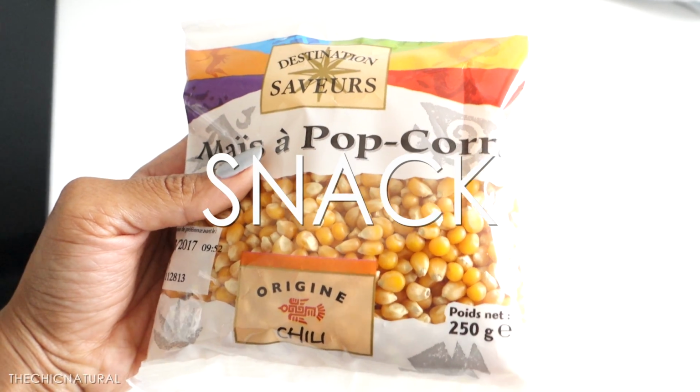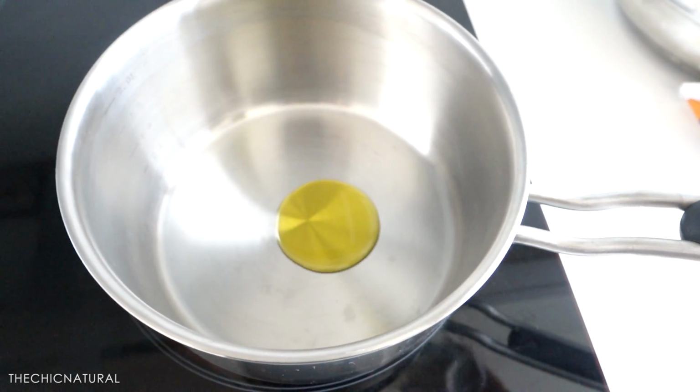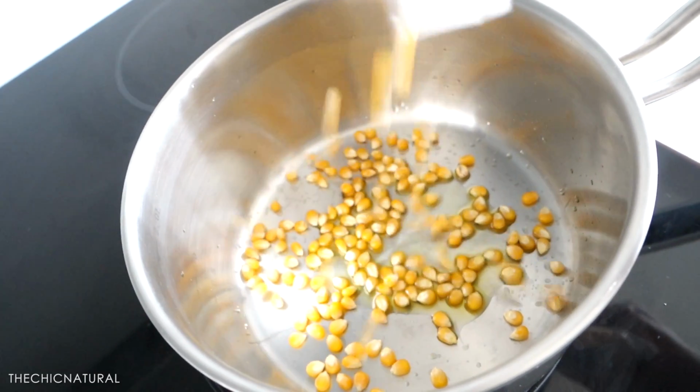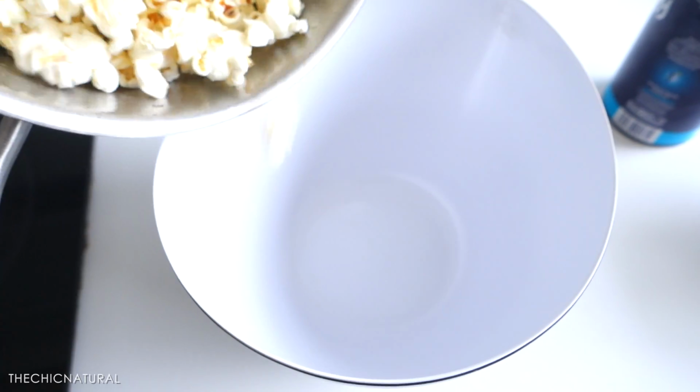And finally, for an after dinner snack, while I was watching TV, I thought I'd have some popcorn. So I made this on the stove since I don't have my trusty popcorn popper here, but it still turned out pretty good. So yeah guys, that is all that I ate.